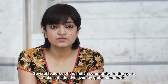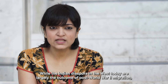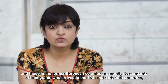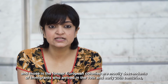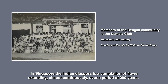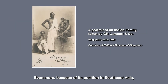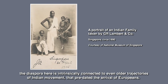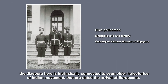Several features of the Indian community in Singapore make it distinctive even by global standards. While the Indian diaspora in the West today are largely the outcome of post-World War II migration, and those in the former European colonies are mostly descendants of immigrants who arrived in the 19th and early 20th centuries, in Singapore, the Indian diaspora is an accumulation of flows extending almost continuously over a period of 200 years. Even more, because of its position in Southeast Asia, the diaspora here is intrinsically connected to even older trajectories of Indian movement that predated the arrival of Europeans.